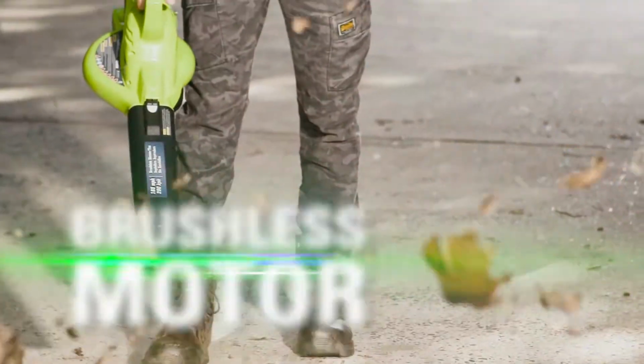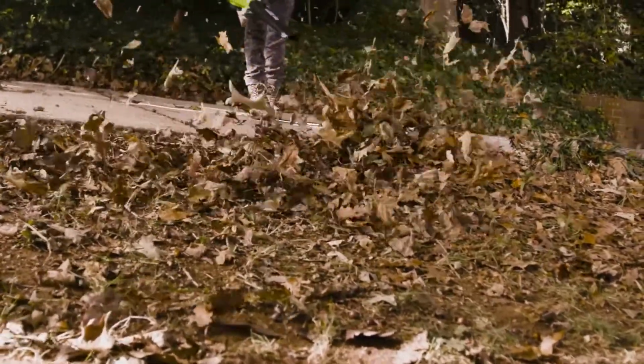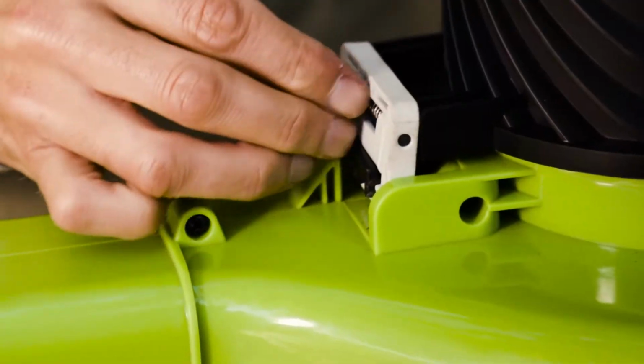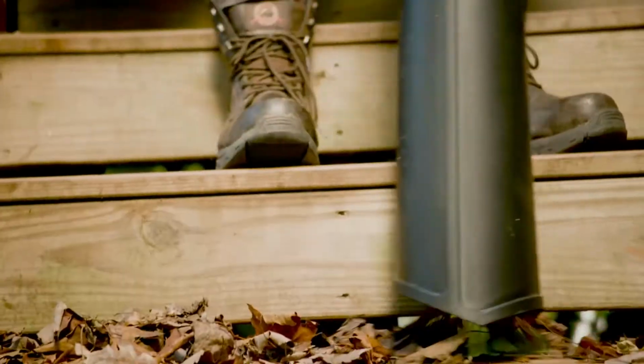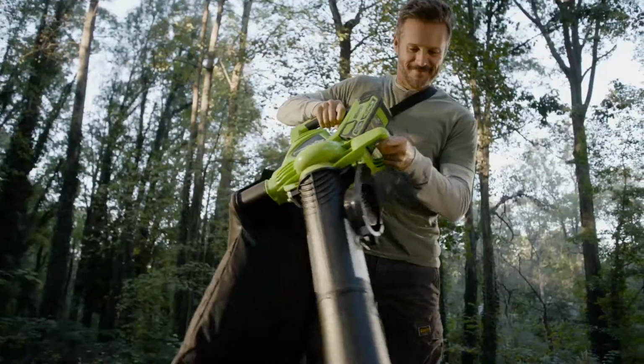The revolutionary brushless motor greatly decreases wear and tear on the unit while giving increased power. The blower-to-vacuum capability provides versatility to get your yard work done without the need for multiple tools. Powerful enough to handle wet and dry leaves, get longer motor life, longer runtime, more efficiency, less noise, and greater performance.